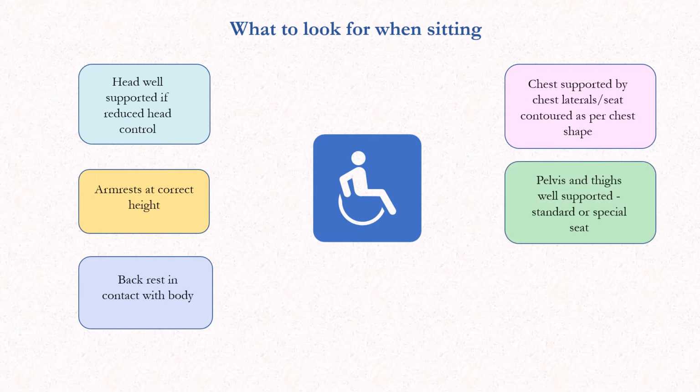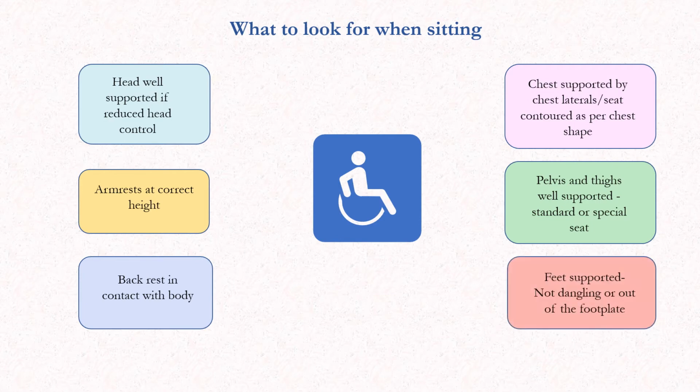Pelvis and thighs need to be well supported either by the standard or the special seat. Make sure that the person's not sliding forward or the legs are not swaying to one side and they're sitting in a position as prescribed by your wheelchair therapist. Make sure the feet are supported and they're not dangling or out of the foot plate.